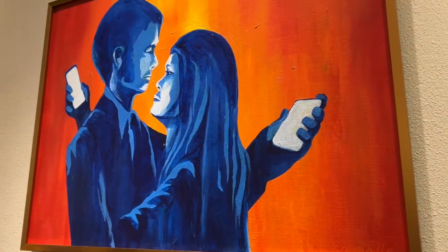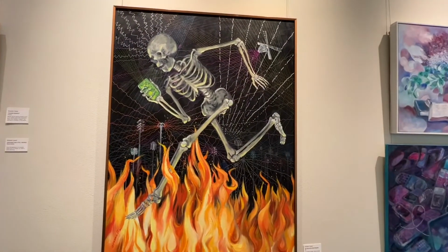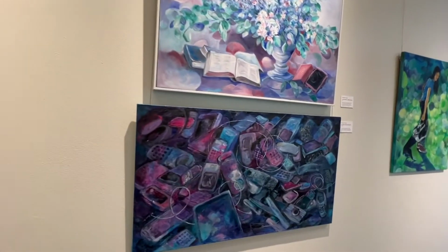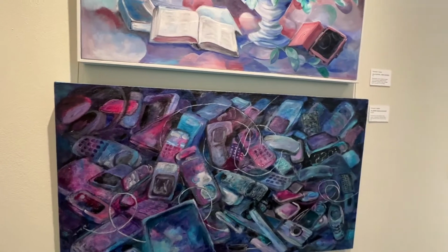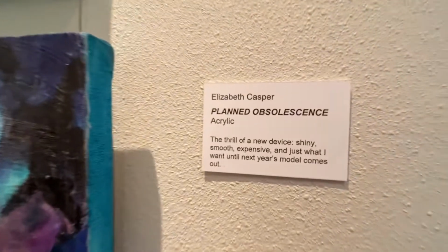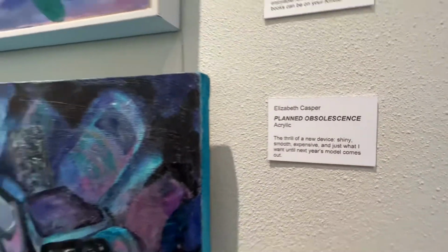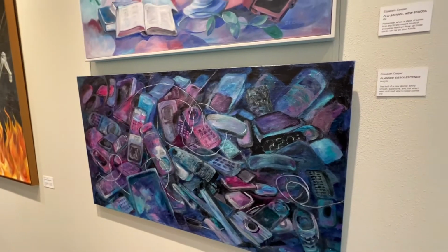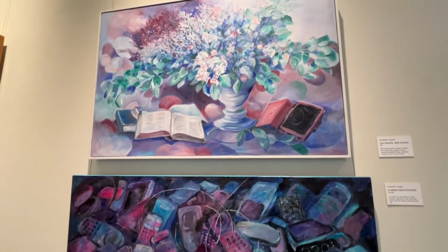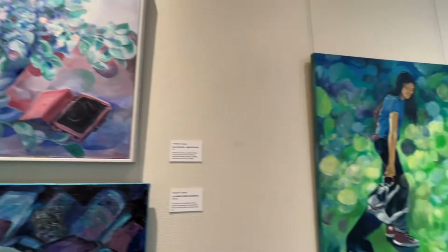This one was just very sad to me. This one was really sad. These people are looking at the phones instead of looking at each other. This one was about 5G, reaching you everywhere. And then this was interesting. This was about when you get new phones and everything ends up looking like a bunch of garbage when you're done with it and you're ready for the next new toy. And so there goes the other one back into the pile. It was a very interesting and poignant exhibit.